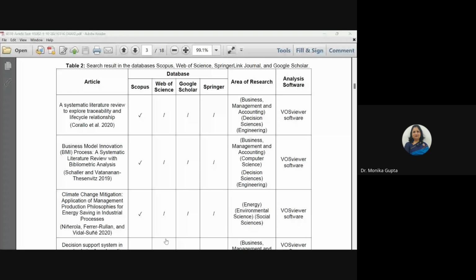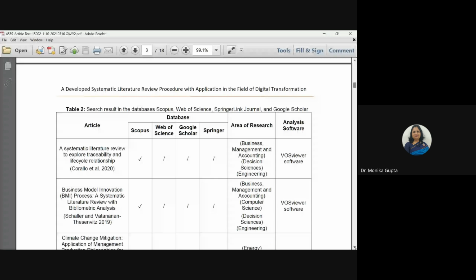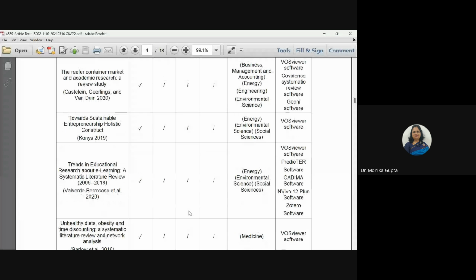Okay, so sorry. So what I was saying is, see the second table, search result in the databases of Scopus, and what they have mentioned is article. First, every article they have defined: the title of the article, authors, and the year, and then the different databases in which it is available, what is the area of research, and what is the analysis software, like we have discussed today, Dimensions. Right? Okay. Next. I hope you are getting more clarity by seeing this paper.